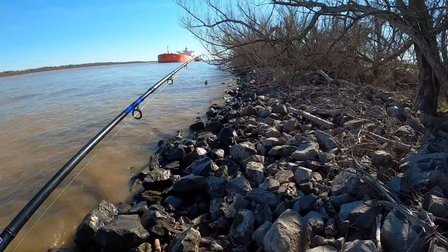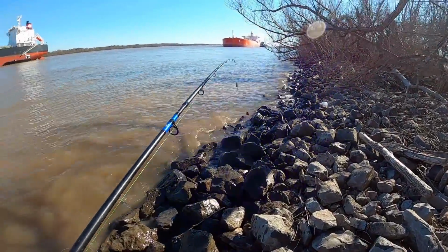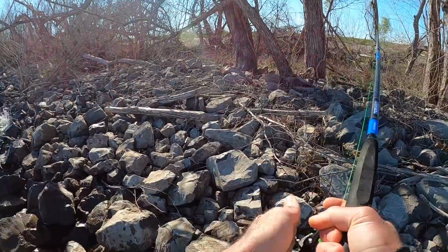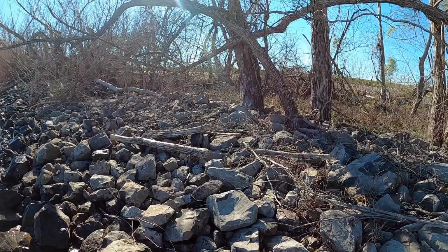We're gonna come down the bank a little bit and make this cast, but I've never fished this particular spot at this level. And sometimes with a river like the Mississippi, when the level changes, the situation at the spot can change drastically.